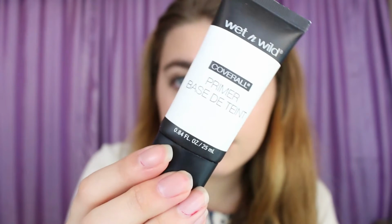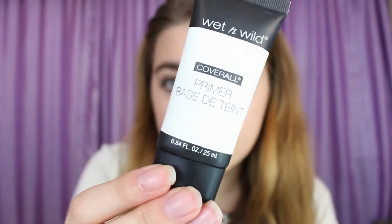For primers, I am using Wet n Wild's Cover All Primer. This stuff is pretty good. I switch through primers a lot, but this is always one. If I can't decide which primer to use, I go to it.